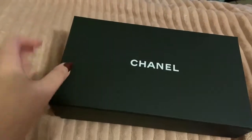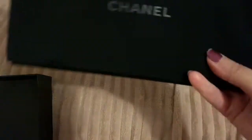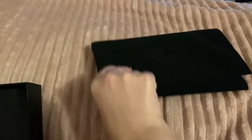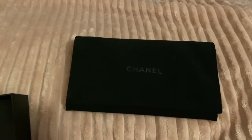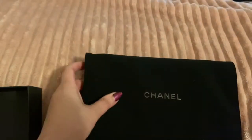So that's the box it came in. Velvet pouch that it comes with. I mean, that's one thing with them. Their packaging is exquisite. It's divine. When you open it, you're like, okay, this is luxury. Okay, so there you go. It's like a black velvet, and then it has the Chanel in black. It looks almost gray. I don't know if it's gray or black. Doesn't matter to me. So I will take it out.